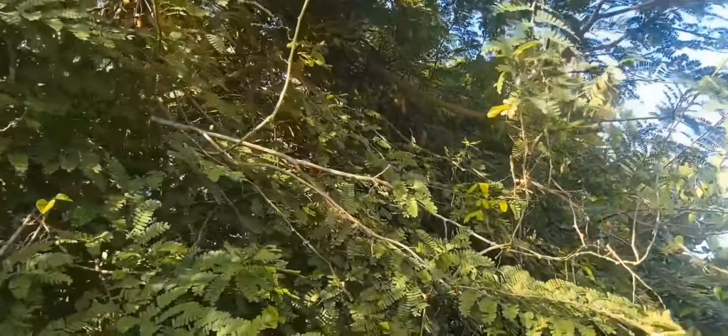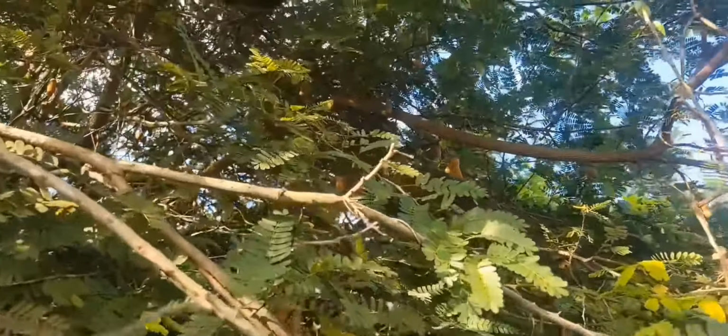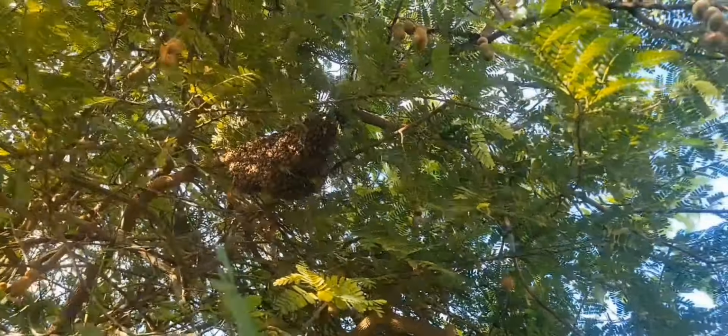And it is also famous for our local tamarind ball. Alright, so if you ever had a tamarind ball, you could let me know in the comments below, man. It makes a very nice drink as well.